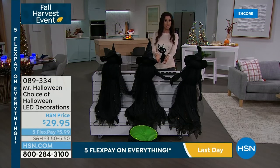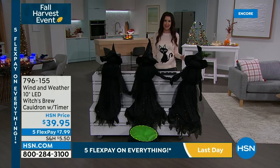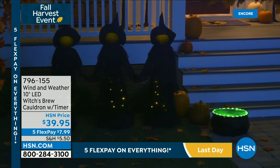But of course, you need to go ahead and grab the cauldron. When we've got things on five flexible payments, this is the perfect day to get it, because last year we sold out of the cauldron and you got the witches, but you couldn't get the cauldron. You need it. It glows, it lights up. Yes, it is also on a timer. It's 10 inches, it's the perfect size. And of course it's wind and weather, so it's fine to keep it out.